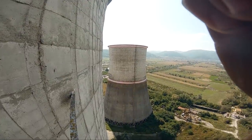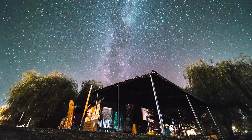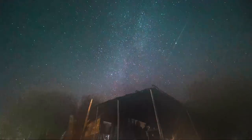Look at this. Amazing. Okay, so wow. After Vienna, we ended up in Romania and we spent the night under the most amazing night sky. Cooked some food under it and now... Wow. Wow.